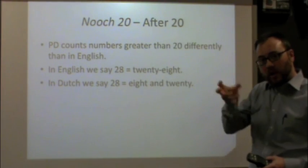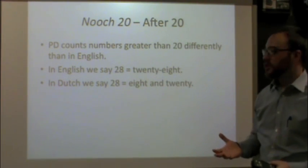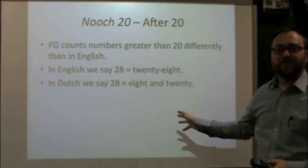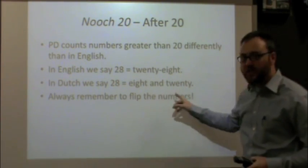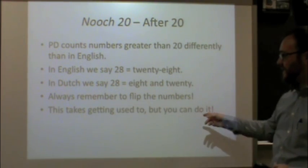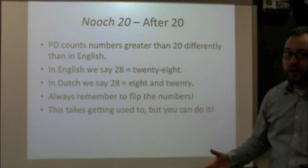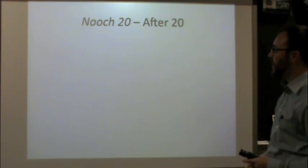This takes a little bit of changing how we look at numbers if you've only ever spoken English before. So that's tough to get used to at first, but we can do it. Just always remember to flip the numbers when you're saying them. Okay? We're going to practice this, but as I said, this takes getting used to. But you can do it. Everybody can do it. It just takes an extra mindset. Okay? So let's do that.